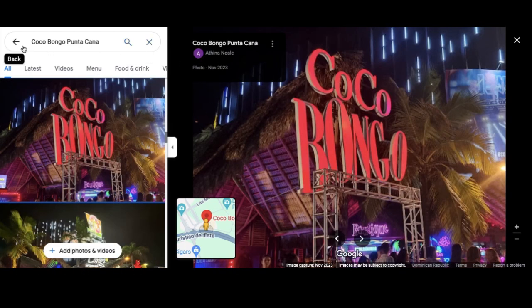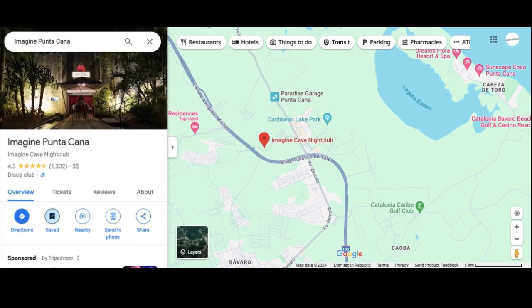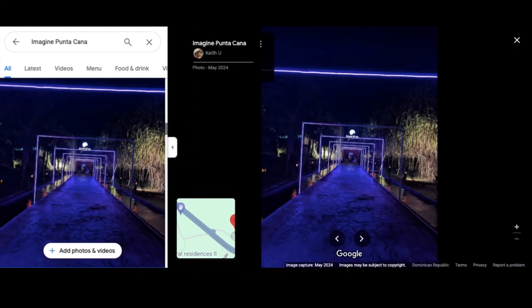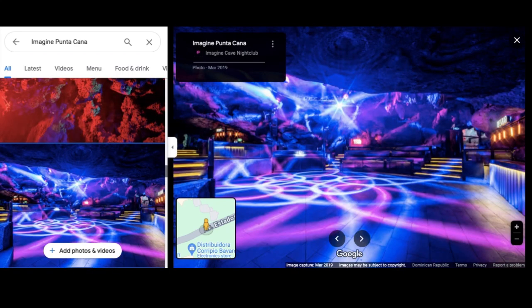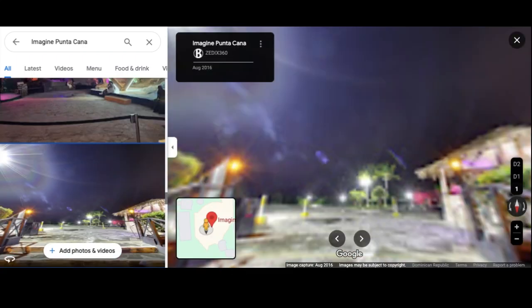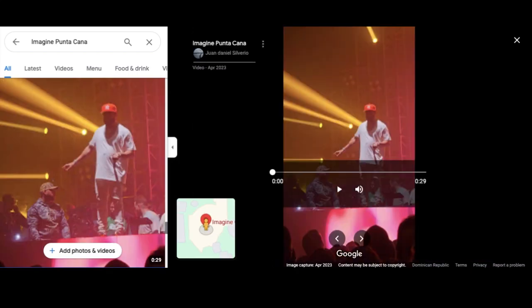All right, so you got Coco Bongo, and then not too far from that, you have Imagine Punta Cana. Imagine Punta Cana is like a nightclub in a cave. I'm gonna show you some photos so you can see. It's dope. Nightclub in a cave, good music. I think you gotta pay. I'm not sure how much. It's quite expensive to get in. Last time I went in it was like $25, which isn't expensive, but according to DR standards it was expensive. I don't know if it was a special night that I went in or they just gave me the gringo price. But good party at the cave, good nightlife at Imagine Punta Cana.